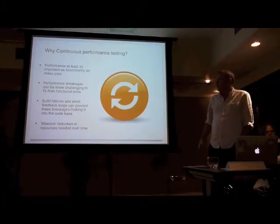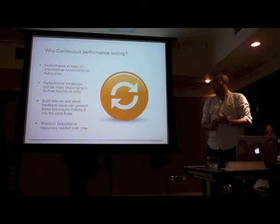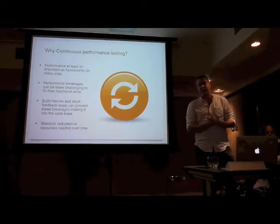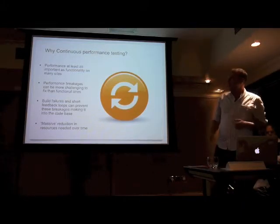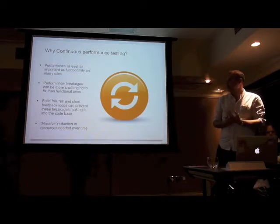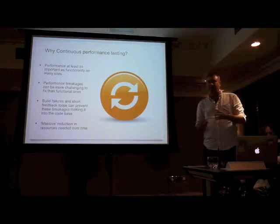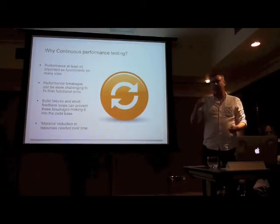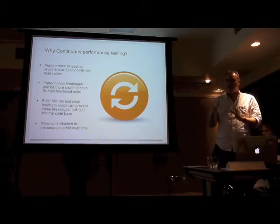Build failures and short feedback loops can identify architectural failures early, and they can also stop code failures making it into the code base. And what we found when we started doing this, which we didn't think about, it wasn't one of the goals, is a massive reduction in the resources you need to do performance testing. As I'll show you in my example, you have testing running automatically with no intervention, and you just get notified when you've got failures.